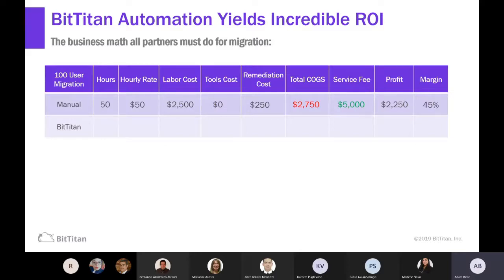Hey, and 45% is not bad, right? And that's why I think a lot of partners say, hey, I'm doing it manually, I'm making money. Why would I use a tool like BitTitan? Well, if we look at that same project, this is where that time savings comes into play, because BitTitan will cut your migration time down to 1/10 of the time it takes to do manually. So instead of 50 hours to complete this project, with BitTitan, you're doing it in 5.